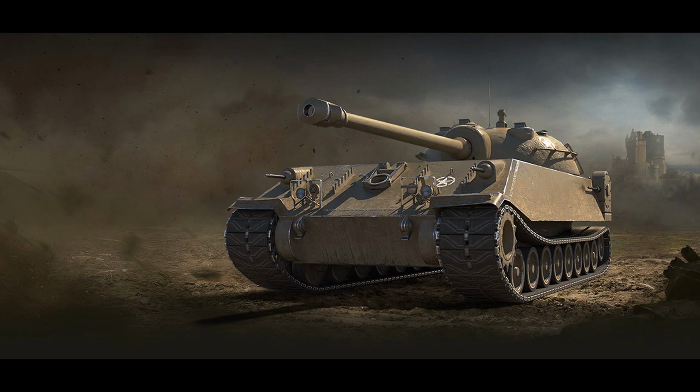The gun could elevate up to 25 degrees and depress to 4 degrees, not 6 degrees as in game, or 10 degrees down the side.